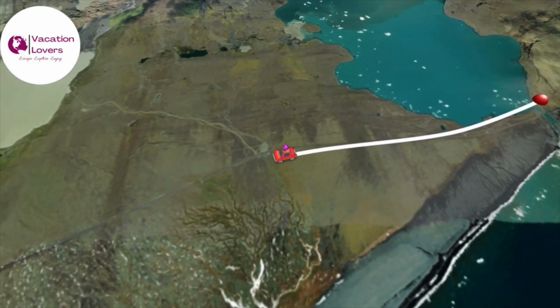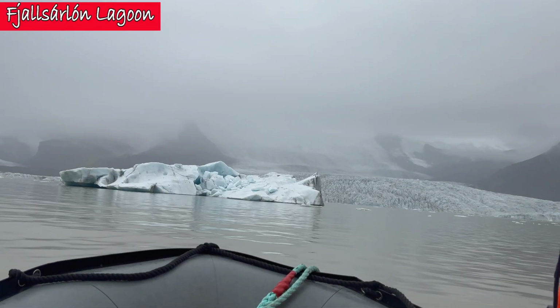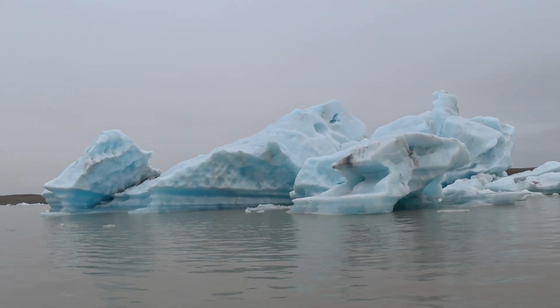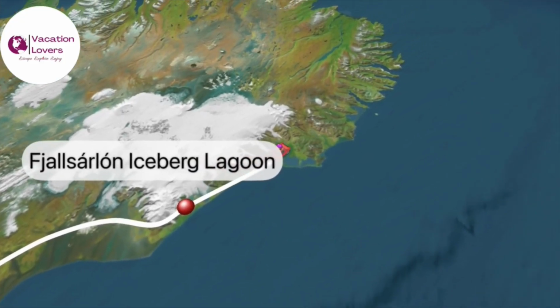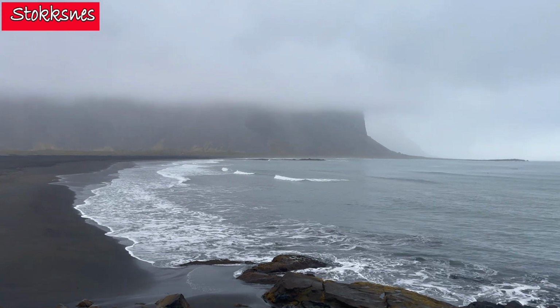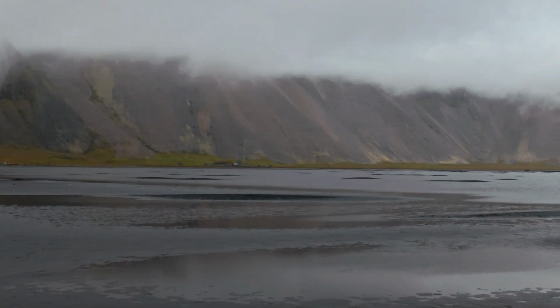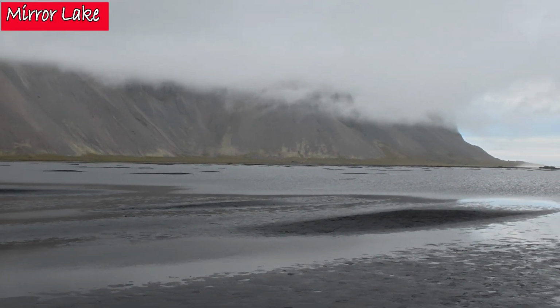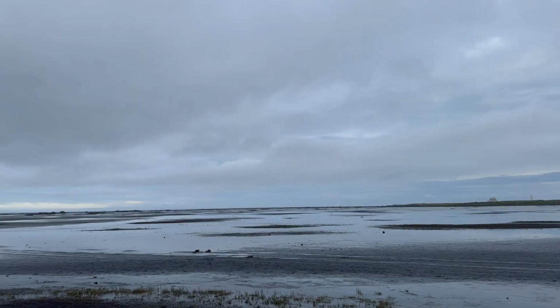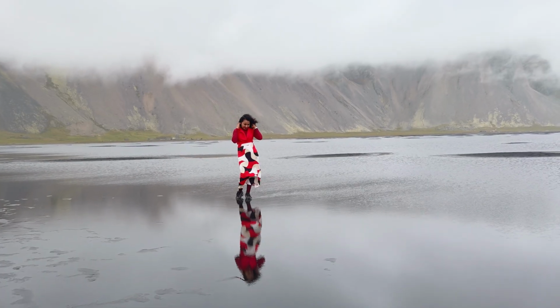Day 5, icebergs and Viking vibes. The next day, we hopped on a boat at Fjallsárlón Lagoon, gliding right between giant icebergs. After that icy adventure, our drive took us to Snæfellsnes, where jaw-dropping mountains meet endless black sand dunes. We also stopped at a calm mirror lake, the kind of spot where you just can't stop taking photos. And yes, we took way too many.